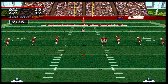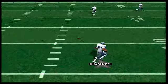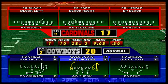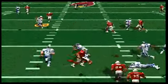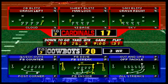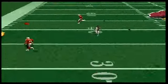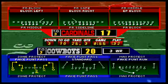Butler back to kick it off. That brings up first and 10 at the 25. Incomplete. So it'll be second and 10 from the 25. Incomplete. That brings up third and 10 at the 25.